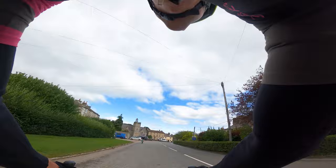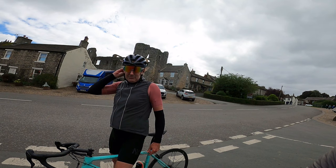Look at that, Mike. Oh, it's Llandudno Castle. It's not. Is it not? It's not, is it? We're in Middleham. Oh, sorry, yeah. Wrong country. Yeah. But it's a castle, isn't it? It's not like that. A derelict one.